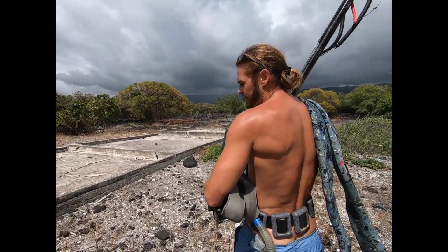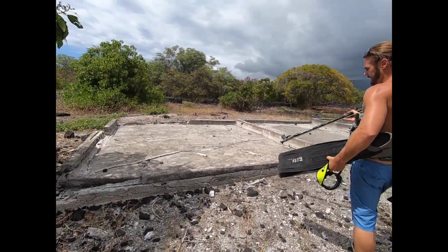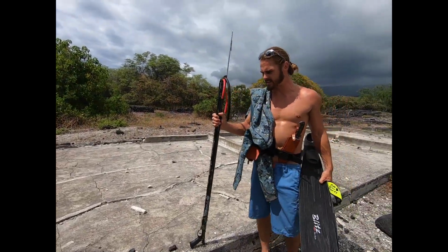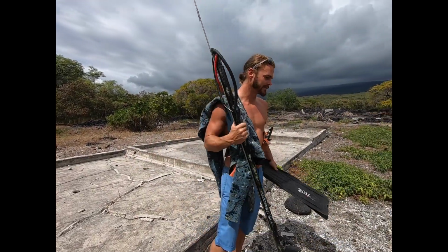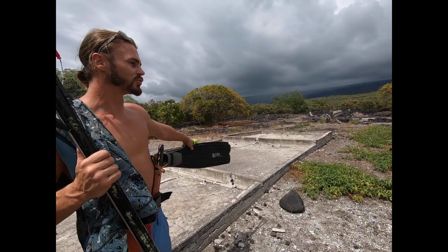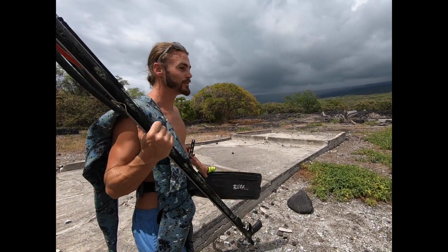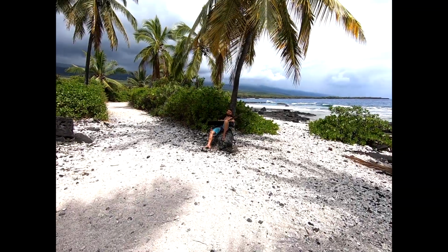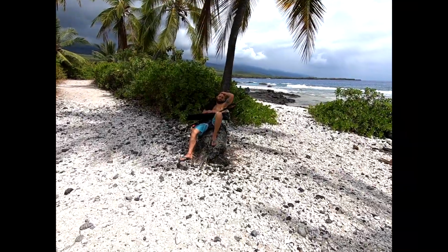You can see some of these foundations are built with concrete. Brought in by the missionaries. The missionaries flooded the Hawaiian Islands in the 1800s and brought in the idea of concrete. So this would have been a little foundation for a school where they would teach missionary things, whatever that might be. I don't know.